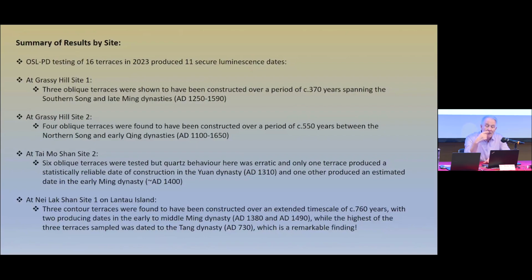Very strange. This is why we always try to test at least three or four terraces in each location, because sometimes you can get strange results. So you have to allow for the fact that some of your samples maybe will not produce a good result, which is why we always test multiple terraces.